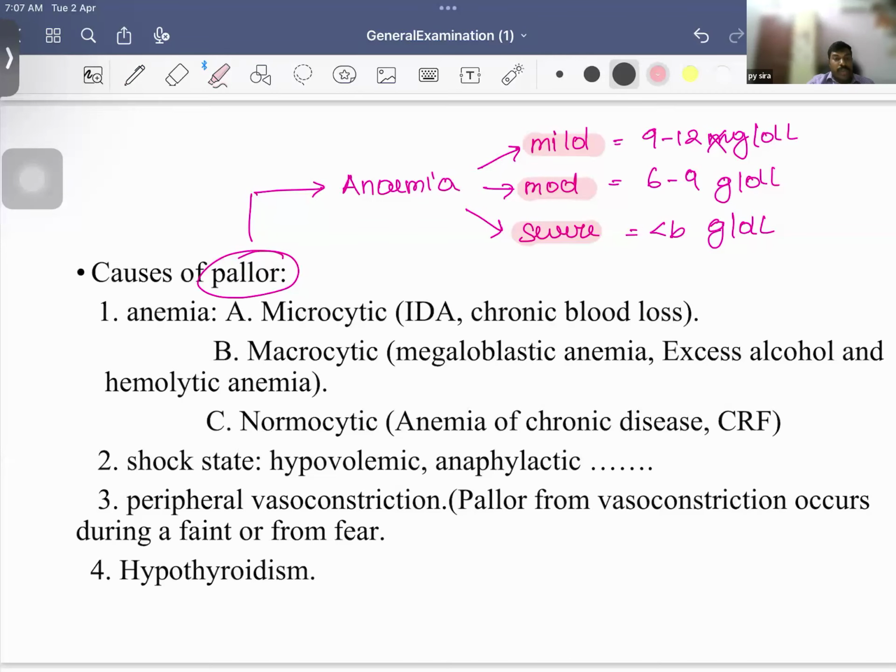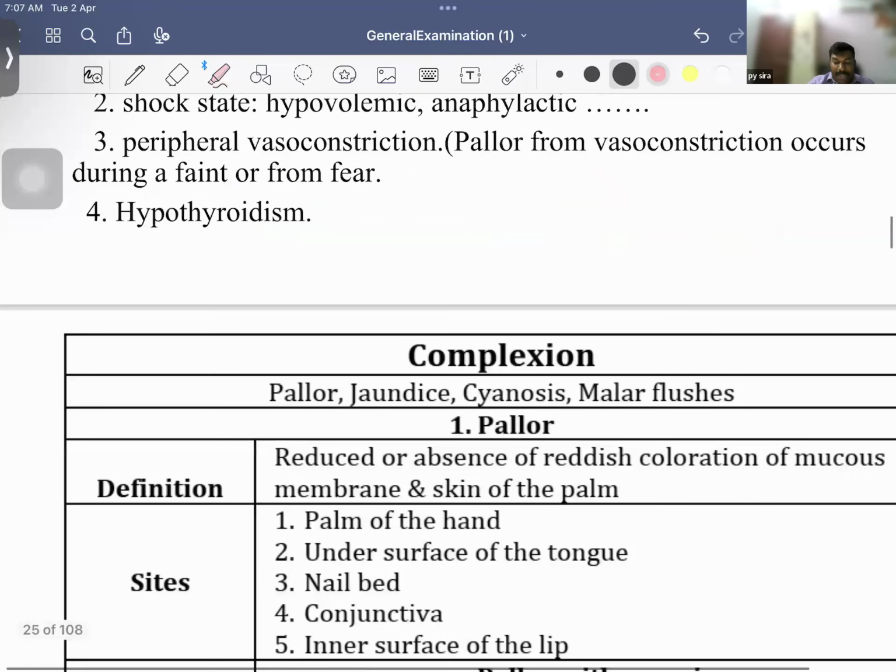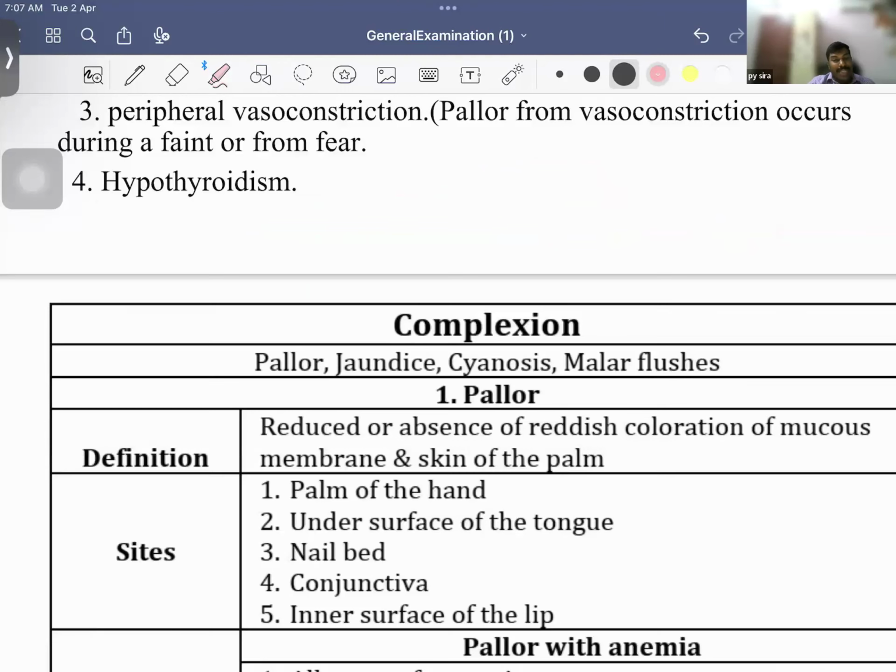Very, very important. So this is pallor. Pallor is a very, very important thing to be answered in your exam. Don't go to the exam without studying pallor. Very, very important thing. What are the features whenever a patient has severe anemia? A patient with severe anemia comes and has pallor.